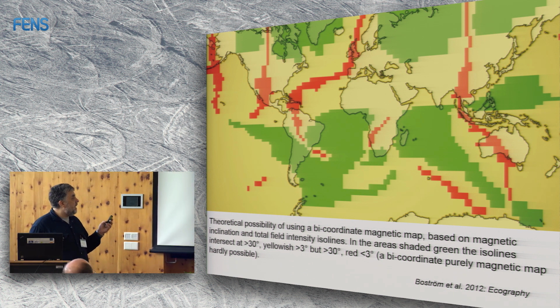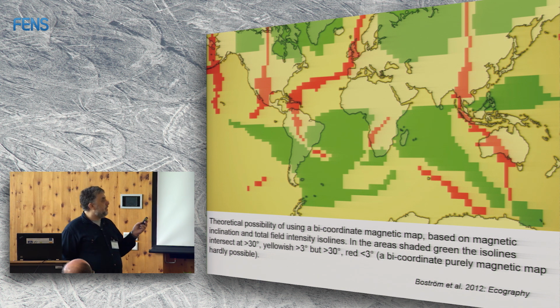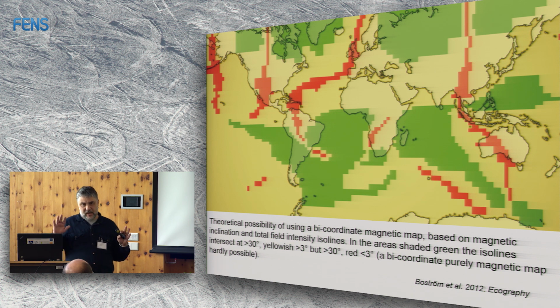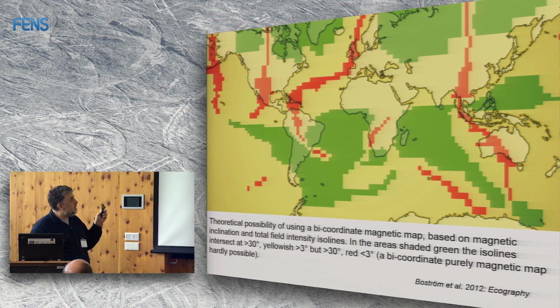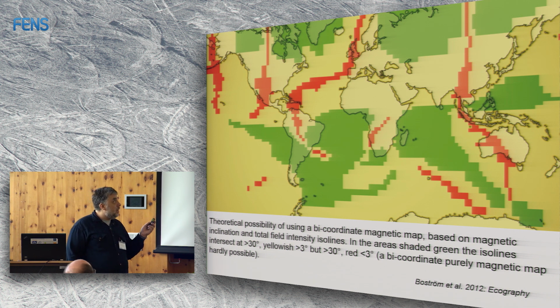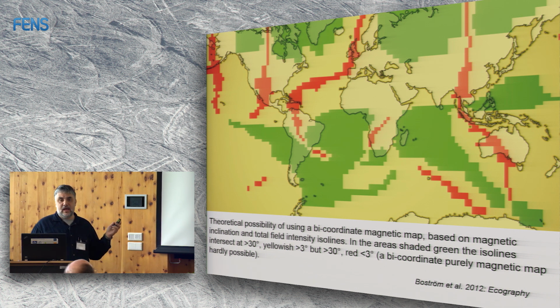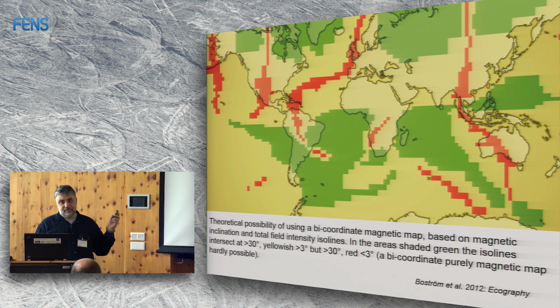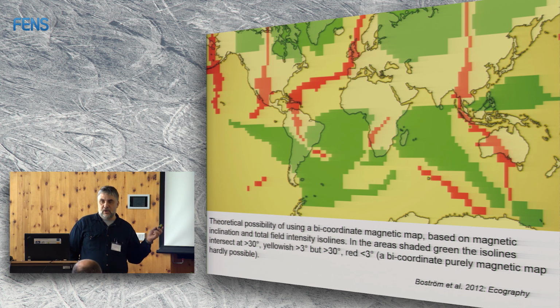Yellowish are the areas where the angle is between 3 and 30 degrees. So it is more or less okay. And red areas are where the angle between the isolines is less than 3 degrees, and where it is really very, very challenging to use a purely magnetic map for B-coordinate navigation.